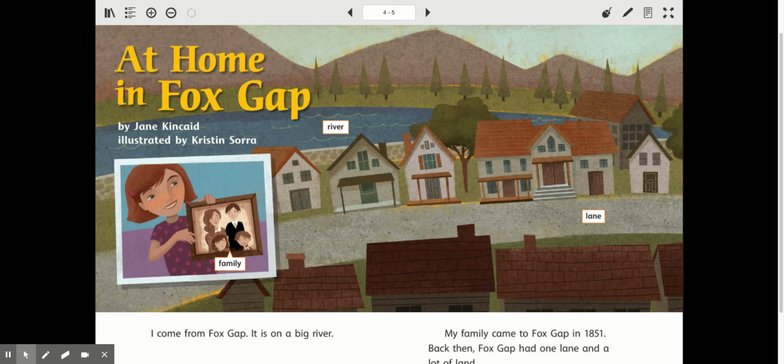Good morning, guys. So, I want to discuss what it means to preview a story. A preview is the same thing as a picture walk. So, if you were to take a picture walk through this story, you're going to see that this looks like it could be a little bit of an older town. There are some labels. There's a river.